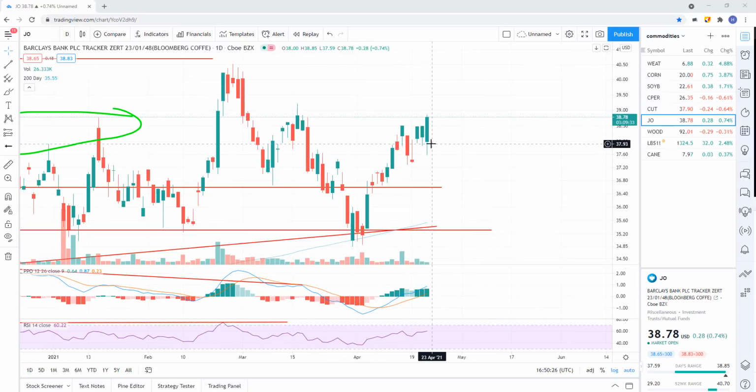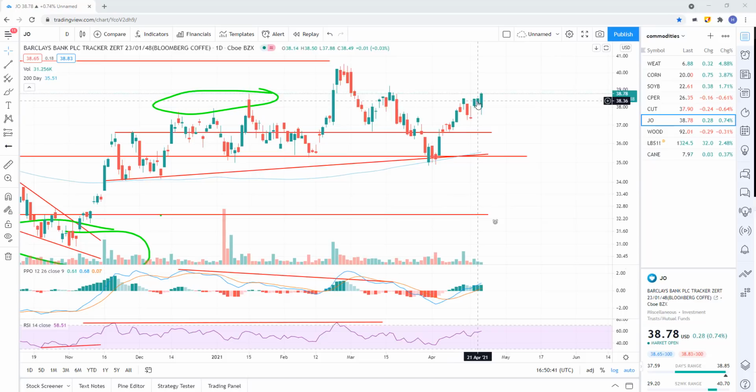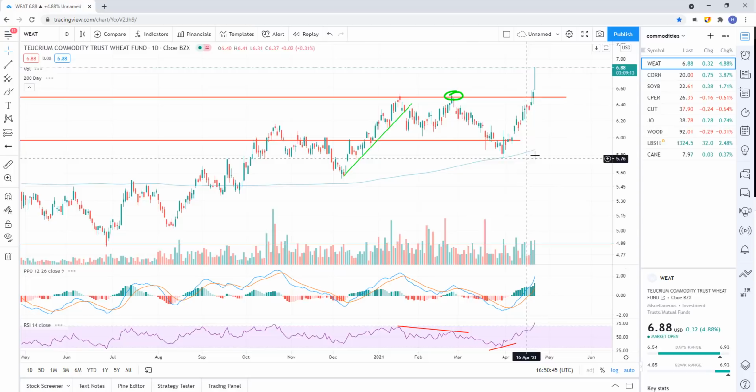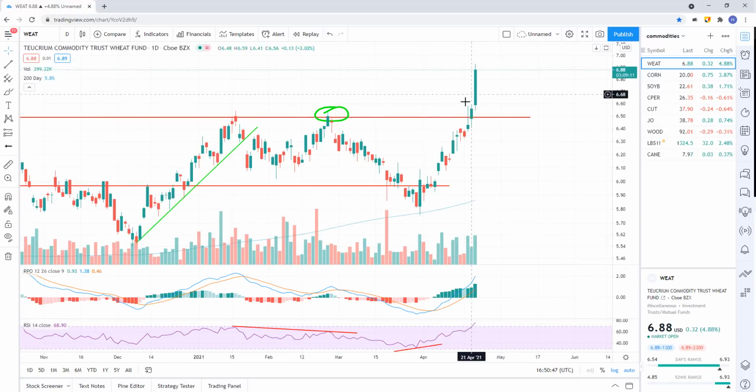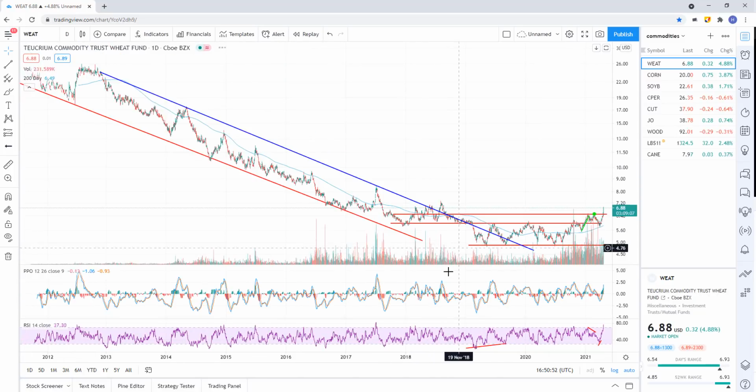Commodities, I actually added to my coffee position, JO, yesterday. It was just kind of holding this 38.50 over the last couple of days, but then all the other commodities were breaking higher, and JO was just flat. I didn't think that was going to stay, and so I figured coffee was going to continue to trend higher. Look at wheat today. That's a massive breakout right there in wheat, and there's really no other way to swing that but bullish.